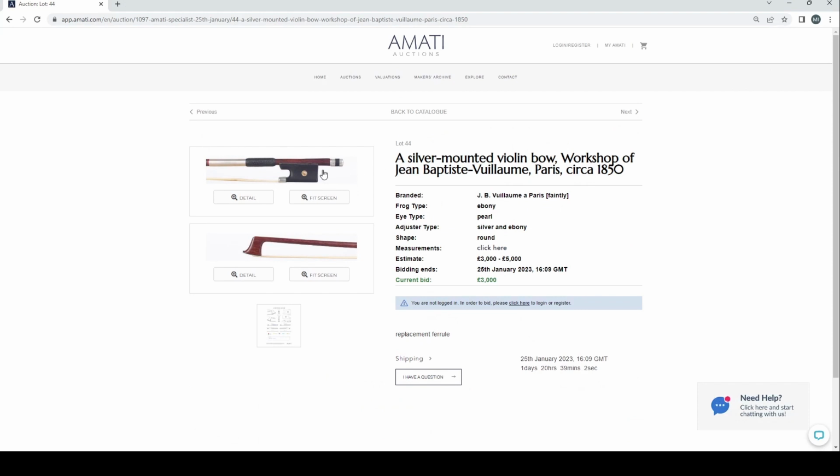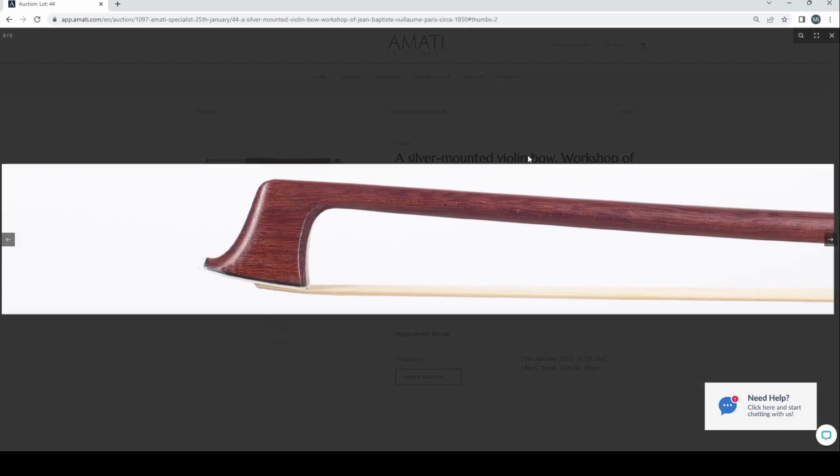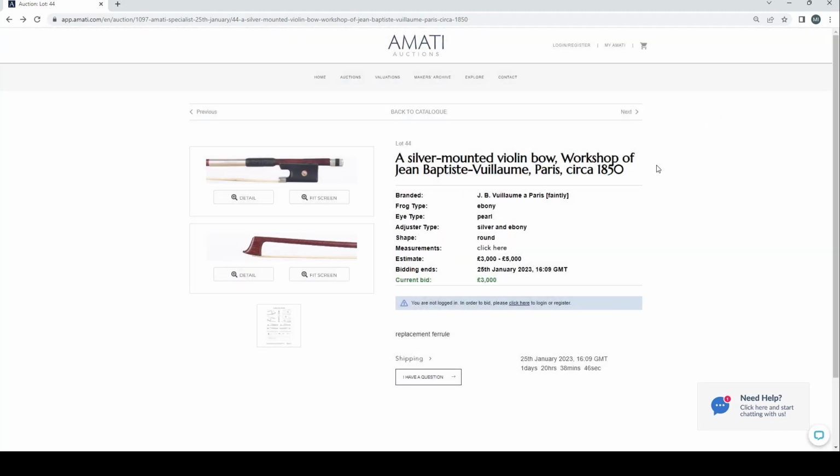This is another bow I looked at actually, a silver mounted violin bow, workshop of Jean-Baptiste Villon, Paris, circa 1850. Current bid 3,000. Another bow in pretty good condition. You can see a bit of wear at the top of the stick, a bit of damage, but overall not too bad. It's a fairly nice looking bow. 3,000 the current bid and 3 to 5 the estimate.